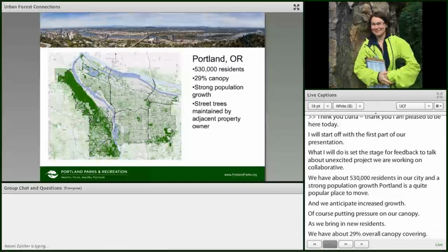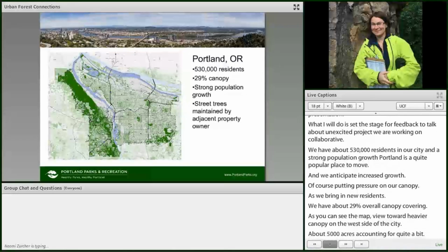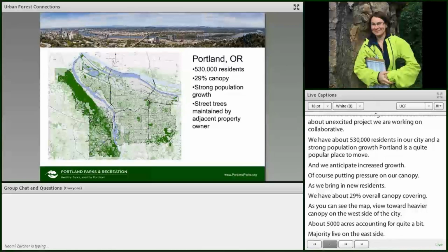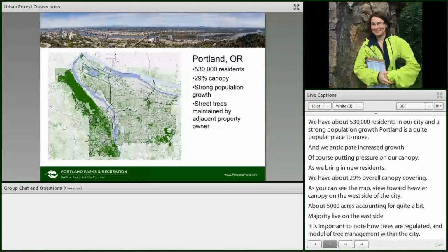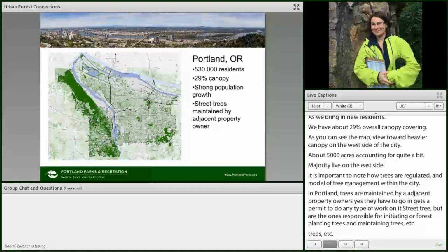We have a very large park, Forest Park, that's about 5,000 acres that accounts for quite a bit, but the majority of our residents live on the east side of the Willamette River. And it's very important to know how trees are regulated and what our model for tree management is in the city. So in Portland, street trees are maintained by the adjacent property owner. So yes, the property owner has to go and get a permit to do any sort of work on a street tree, but they are the ones who are going to be responsible for initiating work, paying for it, planting trees, maintaining trees, etc. And so that really has a very strong influence on how we do everything. We don't think it's a very ideal situation, but it is the model that we have to work with.